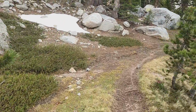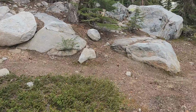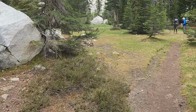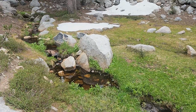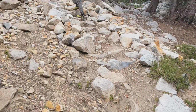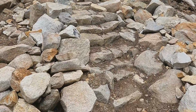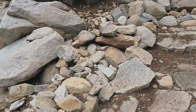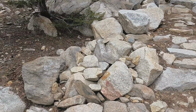We have a short climb up and out, and then downhill. Little snowpack here by the stream on the way out. And here we go. It's very courteous of the forest rangers to make these granite steps.